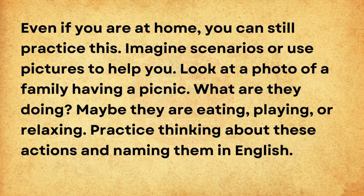Even if you are at home, you can still practice this. Imagine scenarios or use pictures to help you. Look at a photo of a family having a picnic. What are they doing? Maybe they are eating, playing, or relaxing. Practice thinking about these actions and naming them in English.